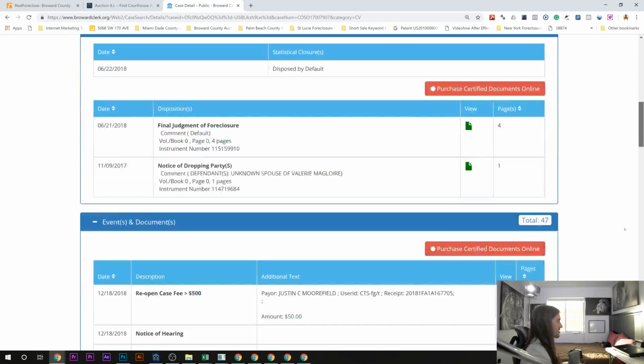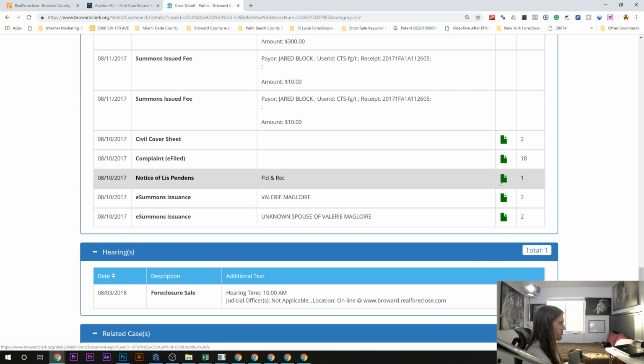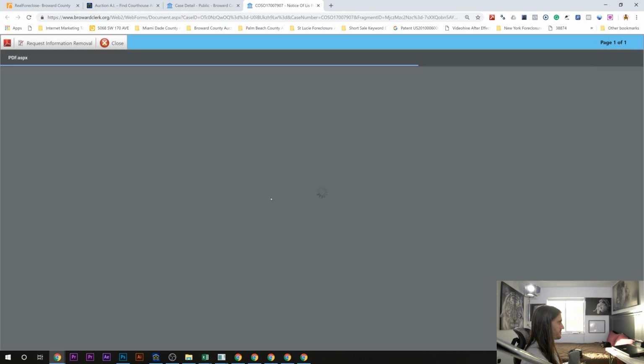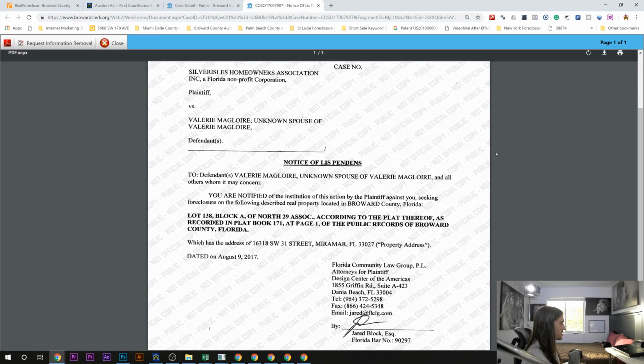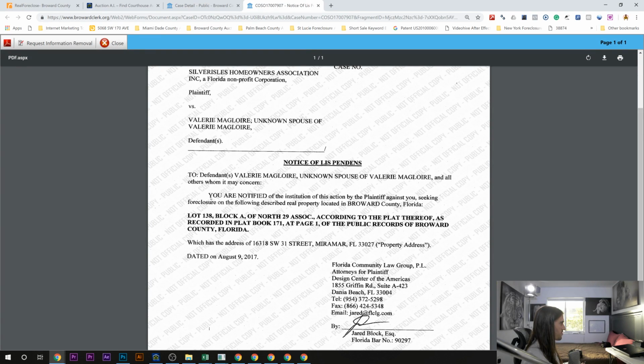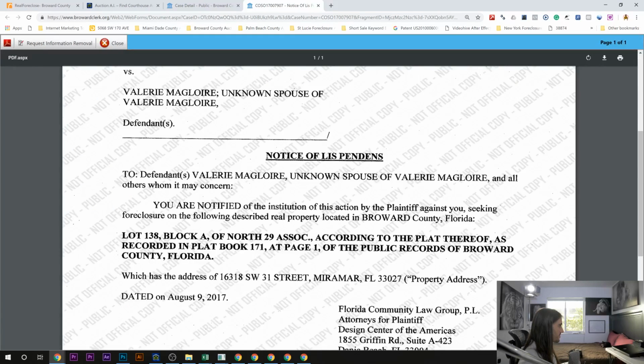So where this case starts, and where every foreclosure case starts, and if you're an attorney or you're aware of this, you should be, but a lot of people aren't, which is why foreclosures go uncontested and they end up going to the auction. So, notice of lis pendens, and we could see here in this notice of lis pendens where it says that the defendant, the unknown spouse, and everybody, you are being notified that you are being sued. That's what it means. And then it describes the property in Miramar and Broward County, signed by the attorney for the association. And that was in August 2017.